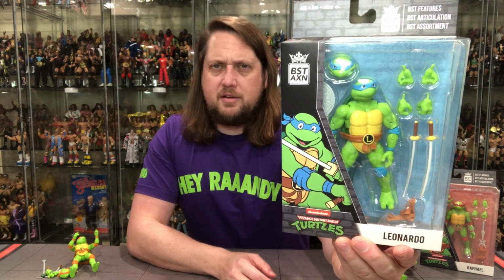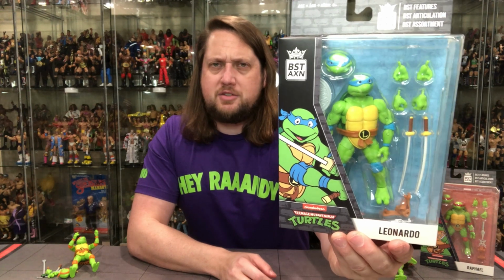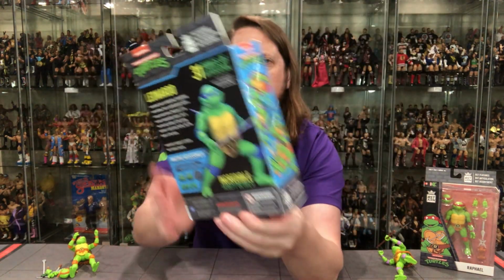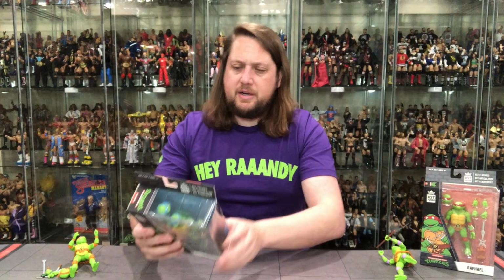The back of the turtle shell plugs into his belt there, so you can store his weapons on his back. Glamour shot, of course. I'm sure we got a sticker in here. Blue background for Leonardo. There it is. Then on the back, we'll read the blurb here. There he is, looking only like Leonardo could look in the BST collection. Let's see what it says.